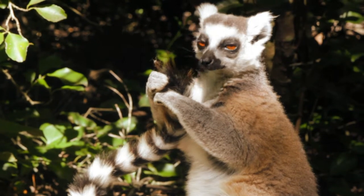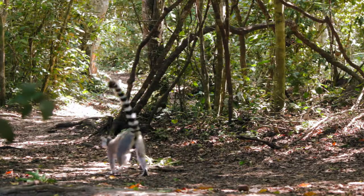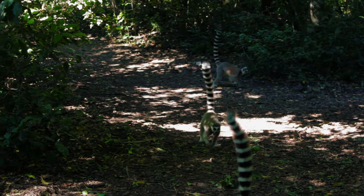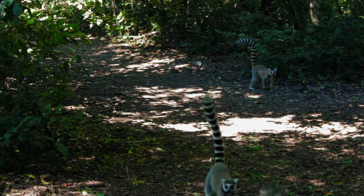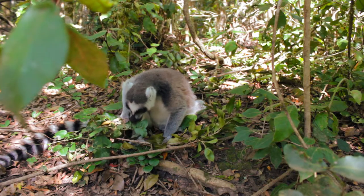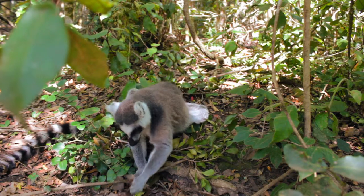This is a Lemur catta, commonly known as a ring-tailed lemur, endemic to Madagascar. The most attractive feature of the lemur is its long bushy tail, sometimes with 12 or 13 white rings, or sometimes with 13 or 14 black rings, but always with a black tip. Lemurs' diets consist mainly of fruits and vegetables.